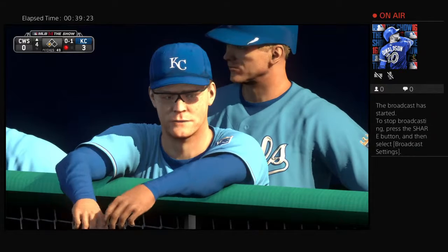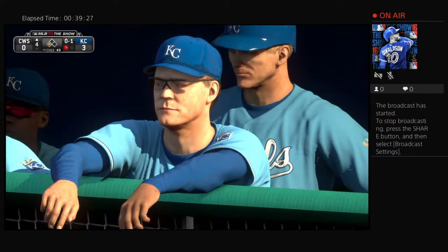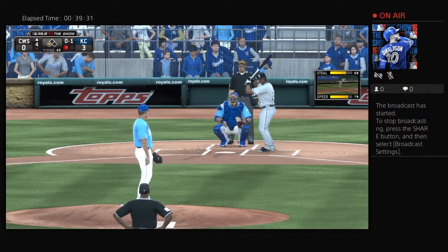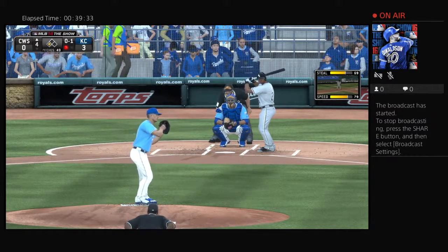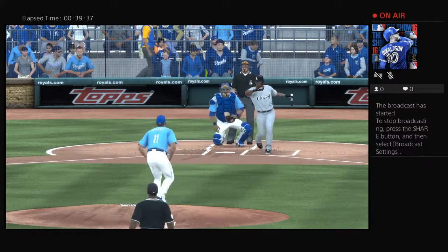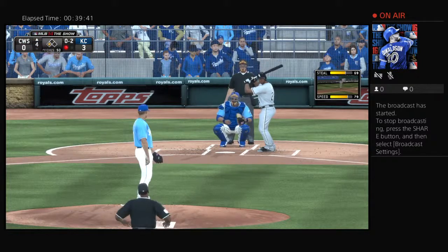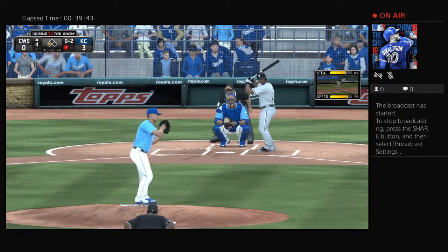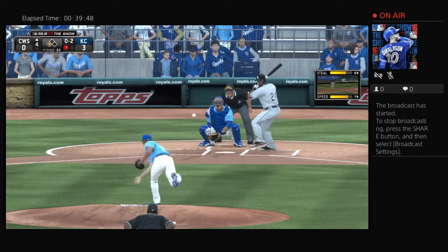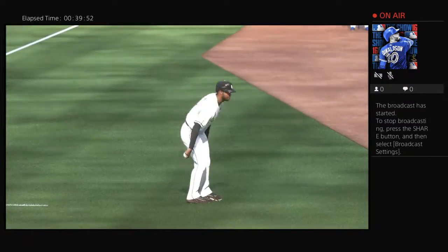Any thought to bringing the infield in here with one away? Still a little early in my book. A run you can live with. What you don't want to do is let this snowball into a big inning. And that's swung on and fouled straight back. Has to fight to stay alive as this is fouled off to the right.